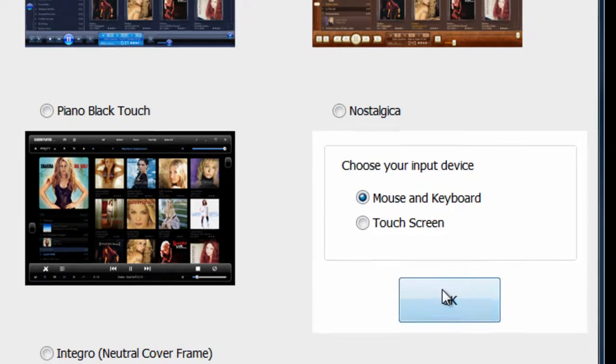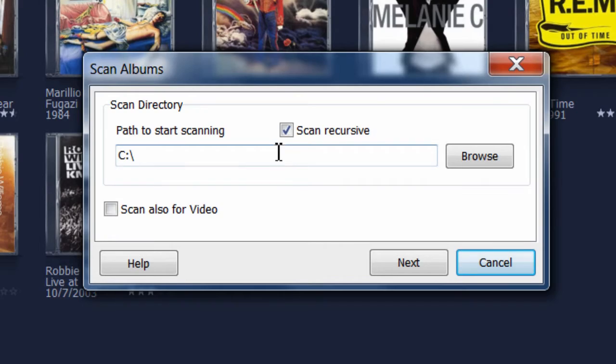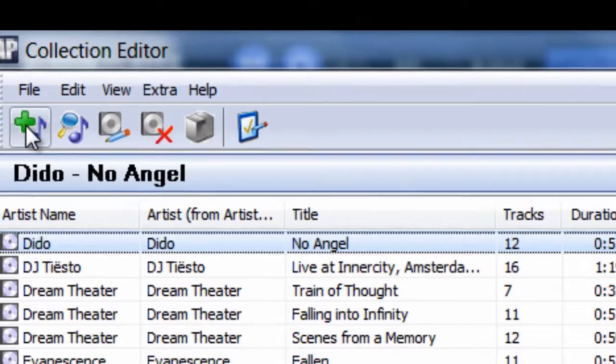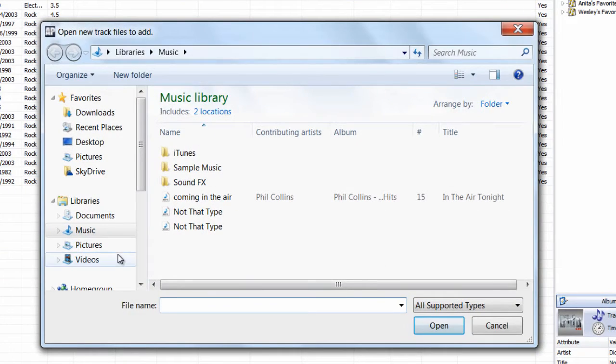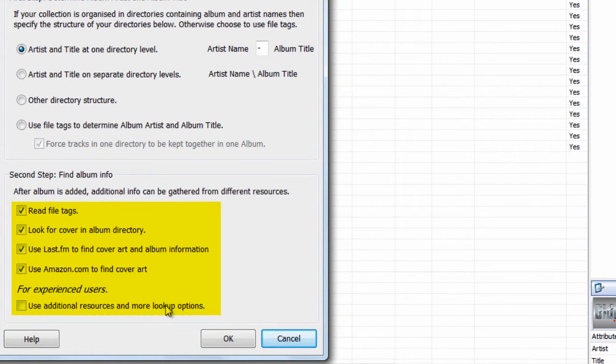Now, after it's installed, you want to scan your entire hard drive or a specific directory for the automated import process. Now, here's one of the areas where the software really shined for me. When you go to import a song or CD, the software will read and import the file tags of the file. It will also look locally for the album cover image in the same directory, and if it doesn't find it locally, it will search last.fm and amazon.com for the cover.